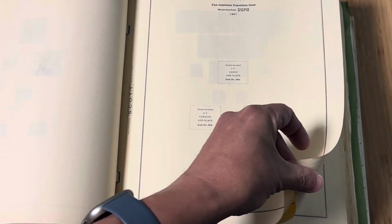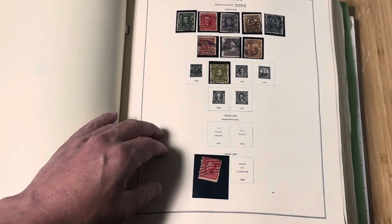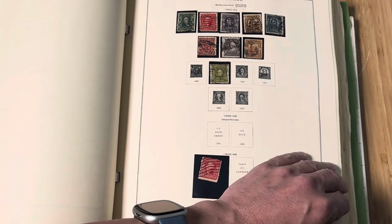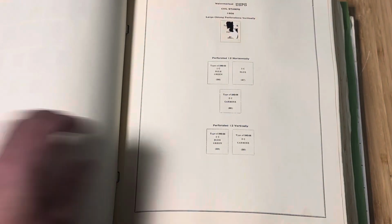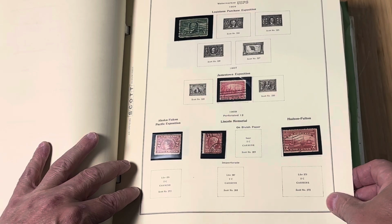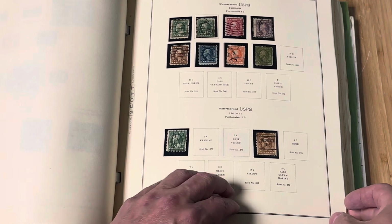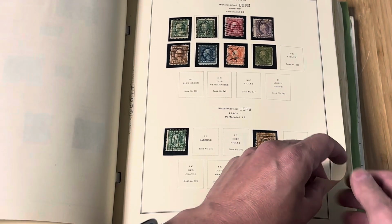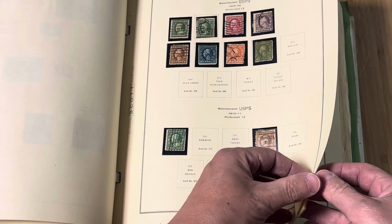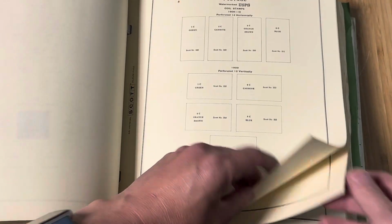Just amazing to think that this collection goes back 120, 130 years. Watermarks here, there's a lot. 1904 Jamestown Exposition, Louisiana Purchase. Watermark. Hey, it almost has the whole set here. I really like the different colors here. 4 cent, 1 cent. A lot of these look the same. Oop, didn't mean to hit the post there.